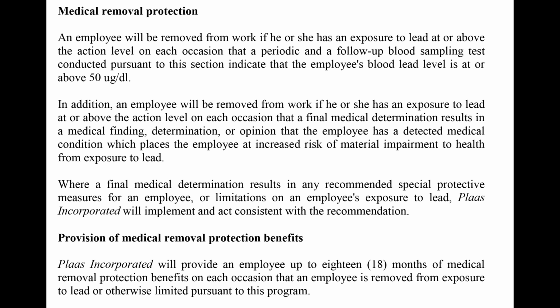Provision of medical removal protection benefits. Plaas Incorporated will provide an employee up to 18 months of medical removal protection benefits on each occasion that an employee is removed from exposure to lead or otherwise limited pursuant to this program.